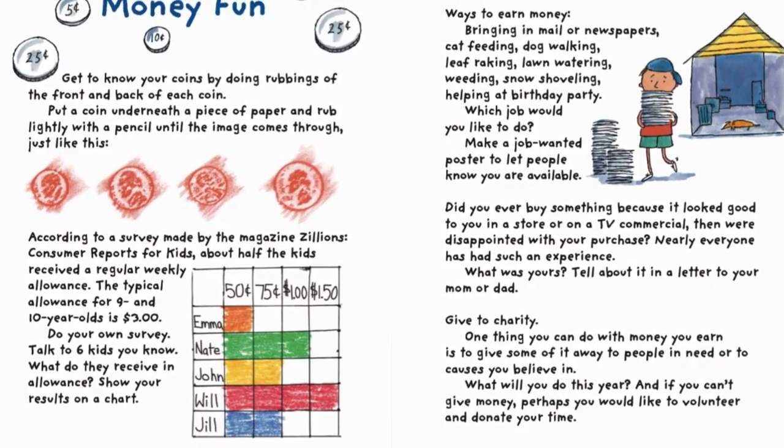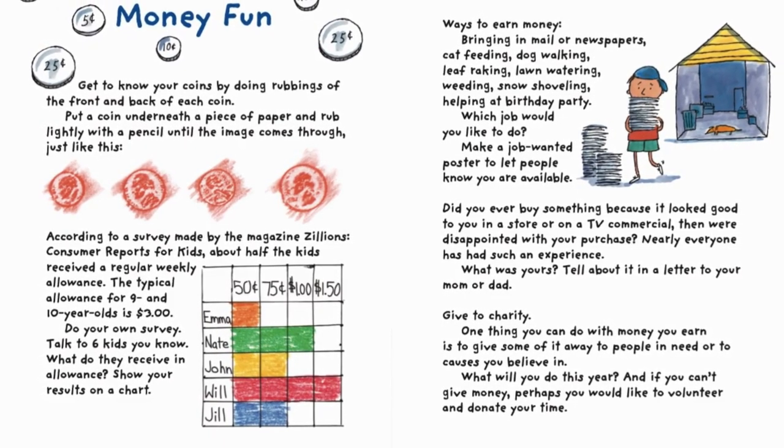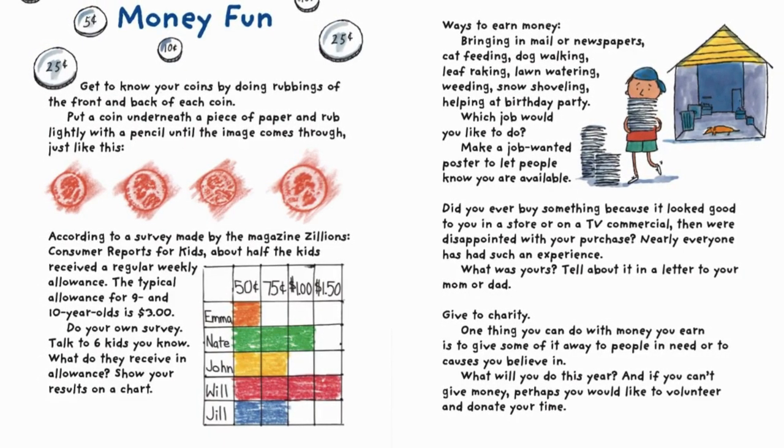Money fun. Get to know your coins by doing rubbings of the front and back of each coin. Put a coin underneath a piece of paper and rub lightly with the pencil until the image comes through, just like this.